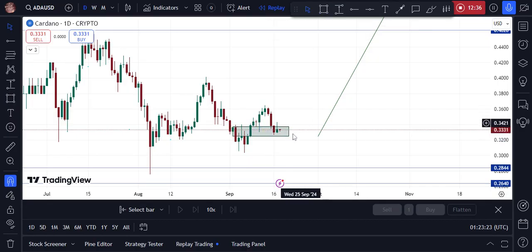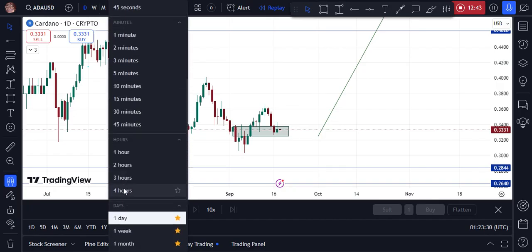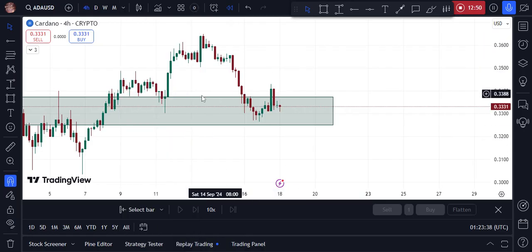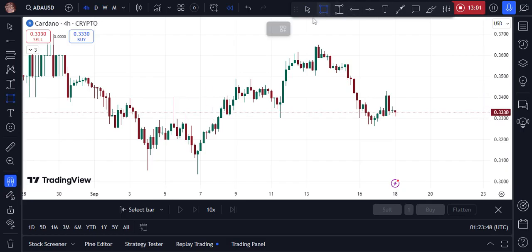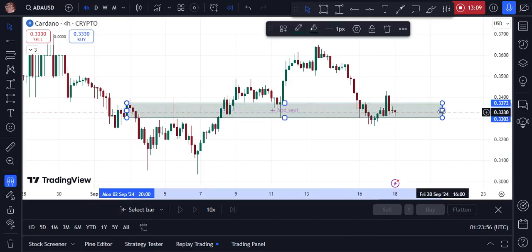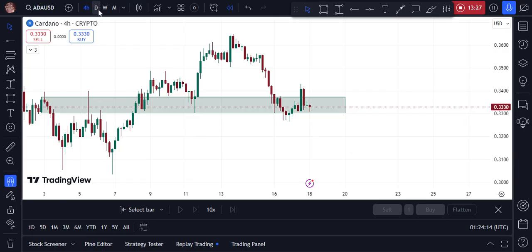So for those looking for a perfect entry for ADA, let me turn to my 4 hour candle. Okay, sorry, let me mark it. For those looking for a perfect entry for ADA, I want you to actually get this. We look at points where there is a smart money entry and then we draw a line. As you can see here, the perfect entry for ADA is actually at this present price.